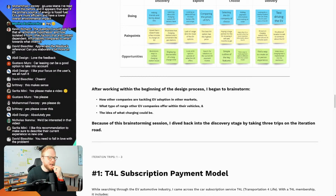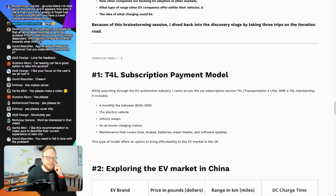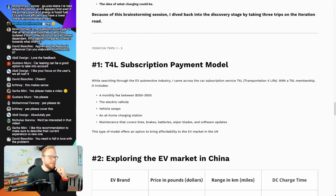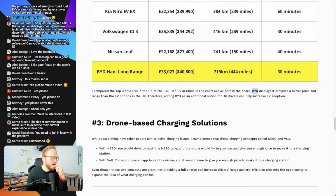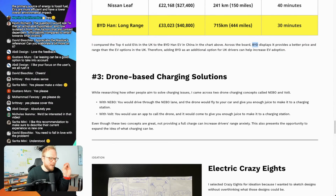And he dived back into the discovery stage and took three trips of the iteration road. So I guess he ran three different ideations. One was about the subscription payment model. Another one was about exploring the EV market in China, which I guess is where BYD came from. And the last one is drone-based charging solutions.